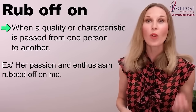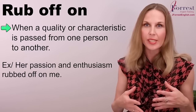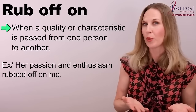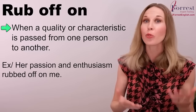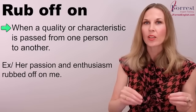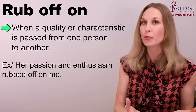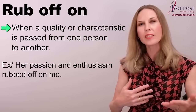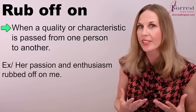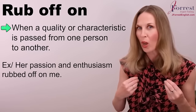Number 8, to rub off on. This is when a quality or a characteristic is passed from one person to another person. For example, her passion and enthusiasm rubbed off on me. So this means my friend was being very passionate and enthusiastic. And because of that, I became very passionate and enthusiastic. So her passion and enthusiasm rubbed off on me.